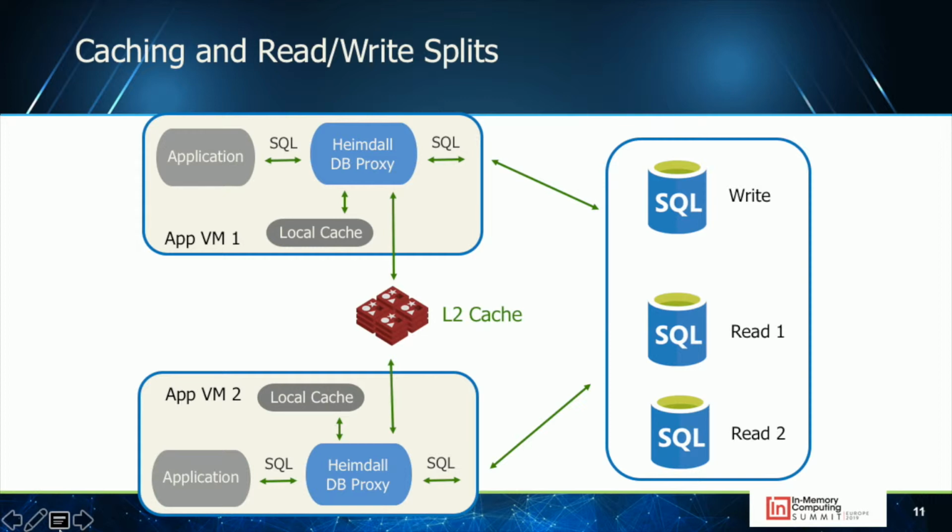Yes. I mean, this is fine as long as it's the same application reading and writing to that one table, or however many. But if you have other independent applications not going through the Heimdall proxy, you probably have no knowledge about updates made from another source, right? Okay, so then you have to follow a timing event, or how do you disable or invalidate your cache?